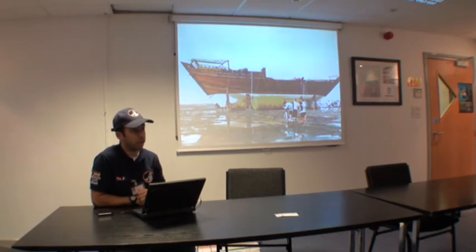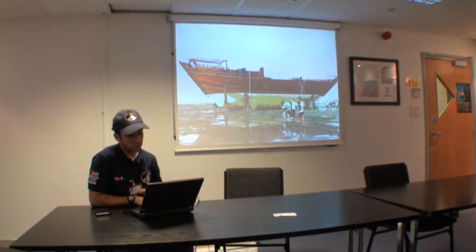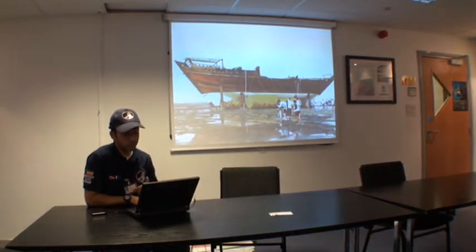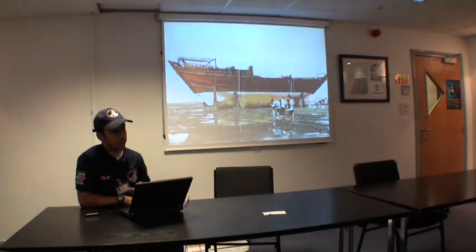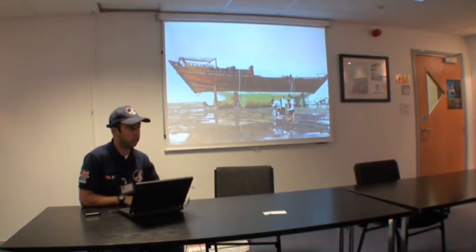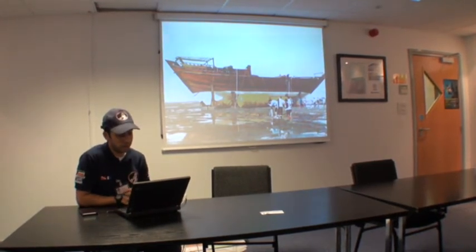This is Boom Fath Al Khair. This dhow was built in 1938. This is very old, it's very historic. It was bought by the late Emir of Kuwait, Sheikh Jabir al-Sabah, and he requested that our team take it from one location to another. And as you can see, the water here is very shallow.